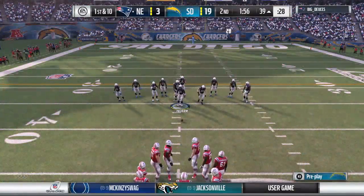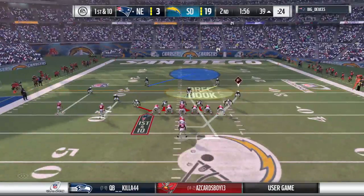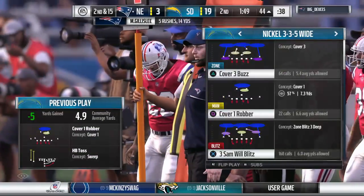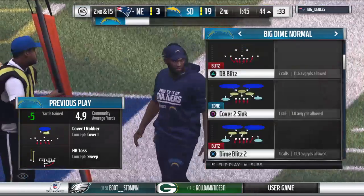And they'll start this drive with very good field position. They come out here in the eye. Now they'll run it on the toss. And he got blown up. Losing yardage on the play back at the 44. It's a loss of 5 there, bringing up 2nd.